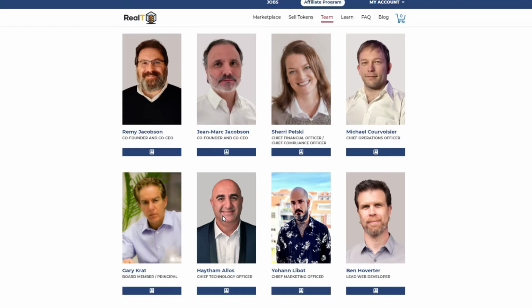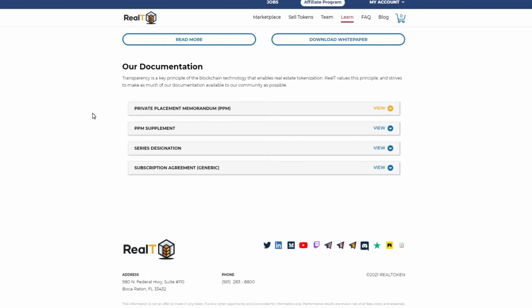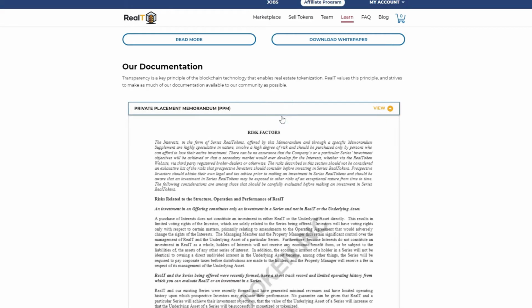All right, so the third thing that I needed to have a look at is their private placement memorandum, the PPM. Now, a company doesn't really have to put this up here at all, actually, but they did. And that to me spoke huge volumes, because this is a company that wants to be very transparent. And what you'll find in this private placement memorandum is pretty much all the laws and regulations that they are subject to. Also, what was quite crucial is the disclosure in terms of the risk factors itself.